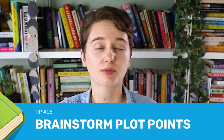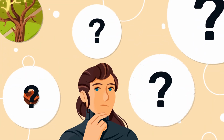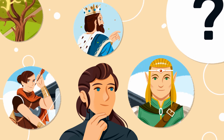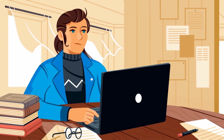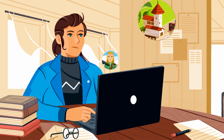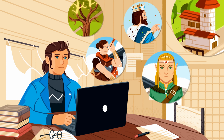The next tip is to brainstorm plot points. Now, if you're an outliner, you probably have all of this sorted, so this tip is more for the pantsers out there. I would recommend for pantsers to set aside a day or two to do some brainstorming and brainstorm some possible plot points. You don't have to put them in order. You don't have to even figure out how or when or if at all they will actually fit into your plot. But just start to build this bank of material. So if you get stuck, you can turn to this list of possible plot points and have a ton of possible ideas on where to take your story.